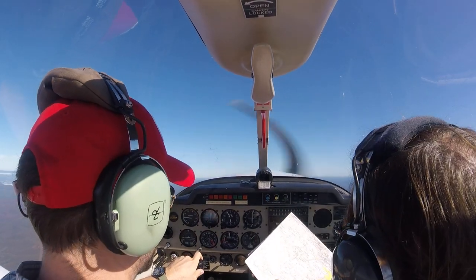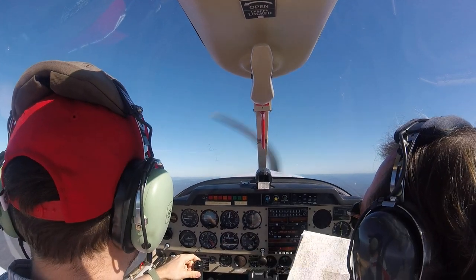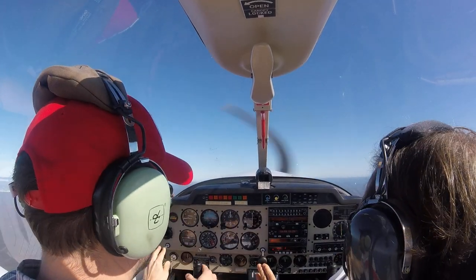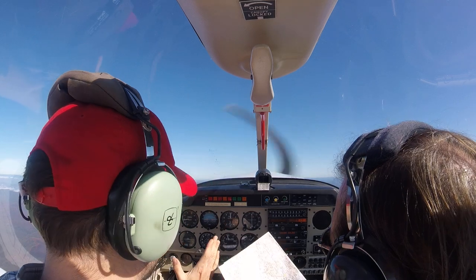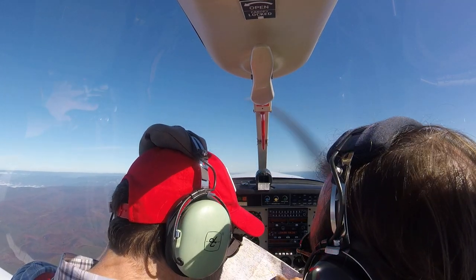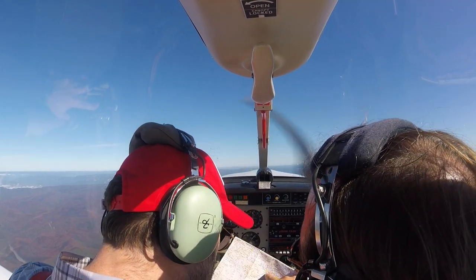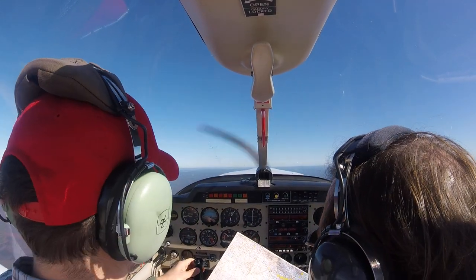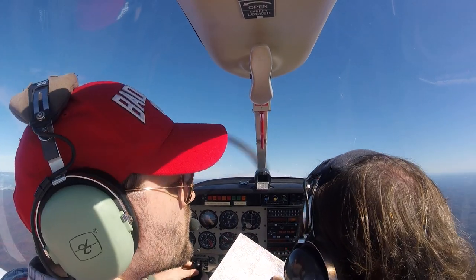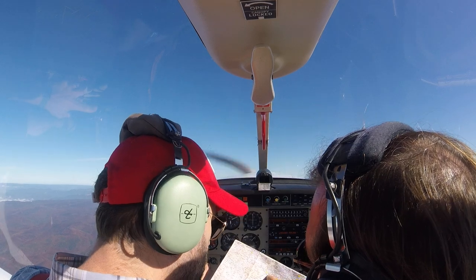It is almost time to check the map. Climb to 10,000. 10,000, Zulu India Kilo. I can see there. We should be just opposite where the road turns 90 degrees to our right. We should have December about 5 miles in our 1 o'clock. We should be opposite Hazelbrook, which is a reasonable settlement where the road turns 90 degrees.